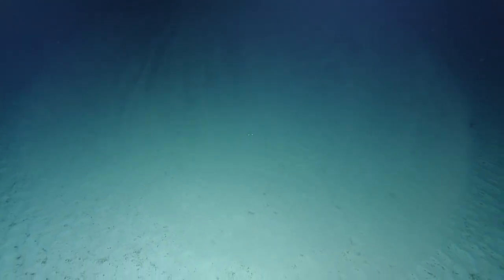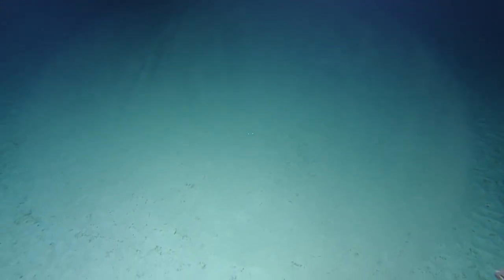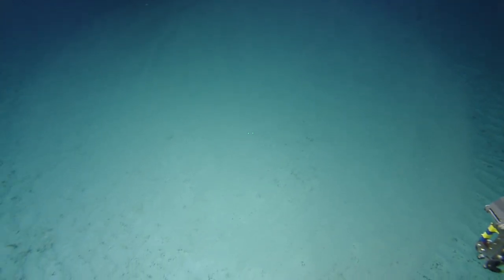What is that? Yeah, a little sponge, maybe. Can't tell though. We need something for it to be growing on. Sea cucumber. That's all right. Oh no! Just trucked through the sand. Yeah, that's messy. Let's go down. Did you get something in still cam?